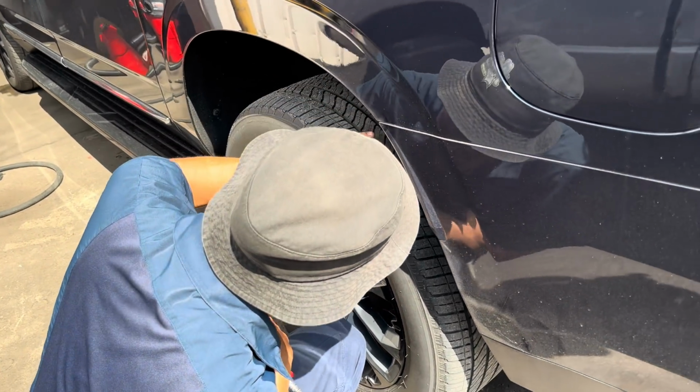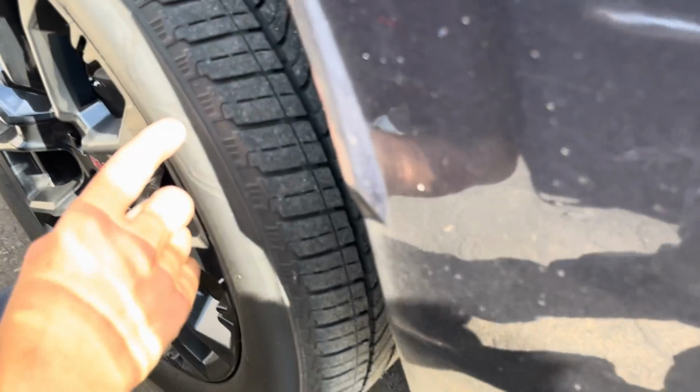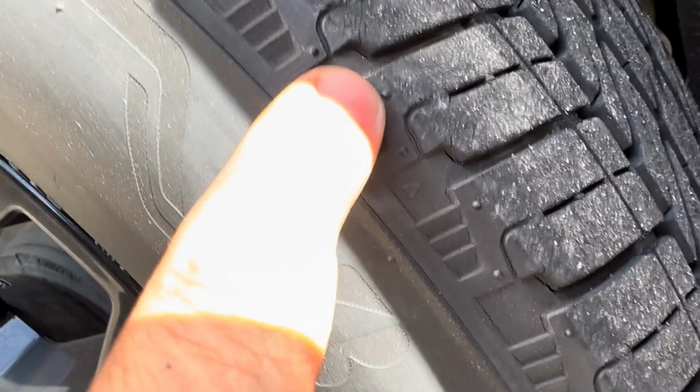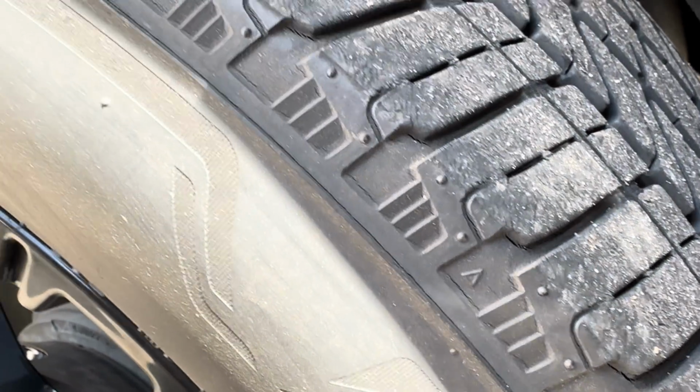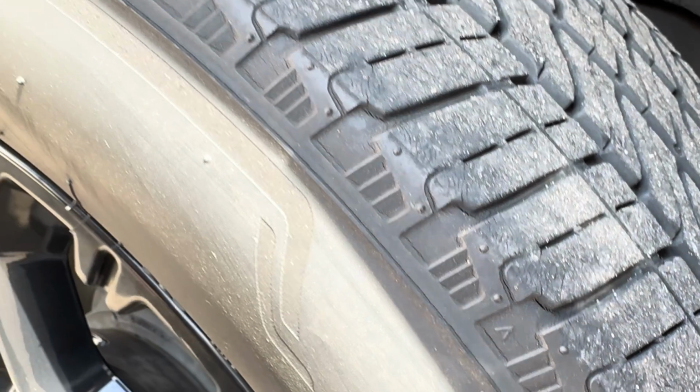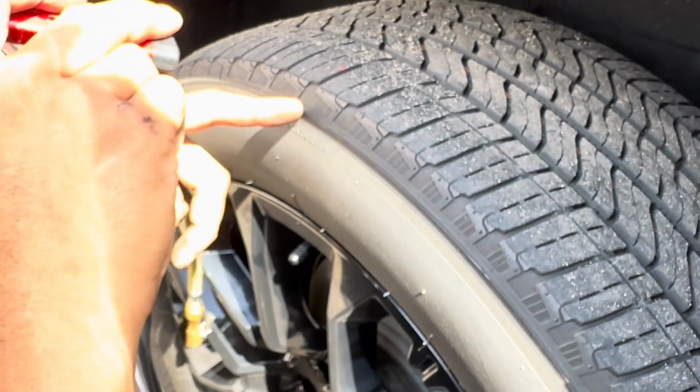Yeah, they're starting to show dry rot signs. I don't know if you can pick that up on camera. What am I looking at? I got my small laser. Little cracks. Yep. See it? I do. And all up through here.